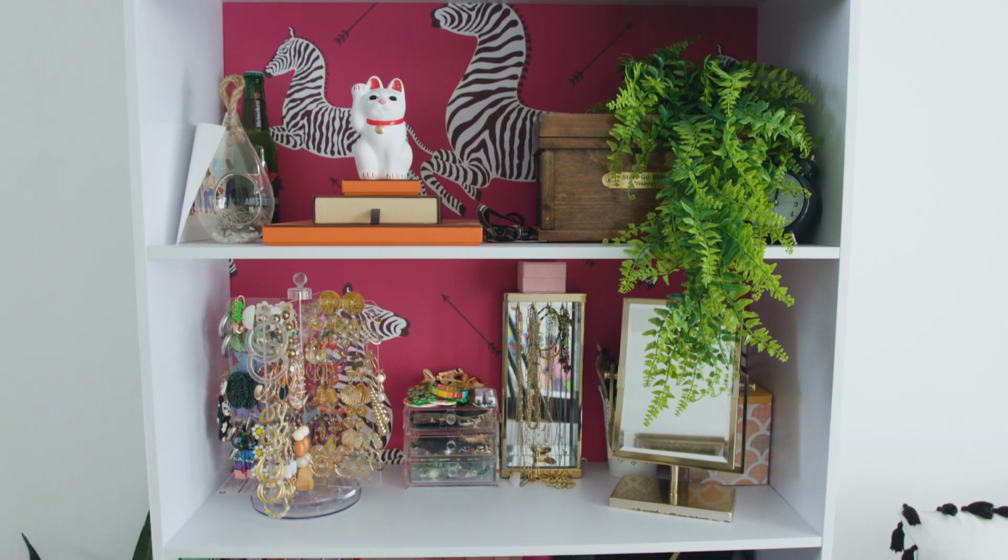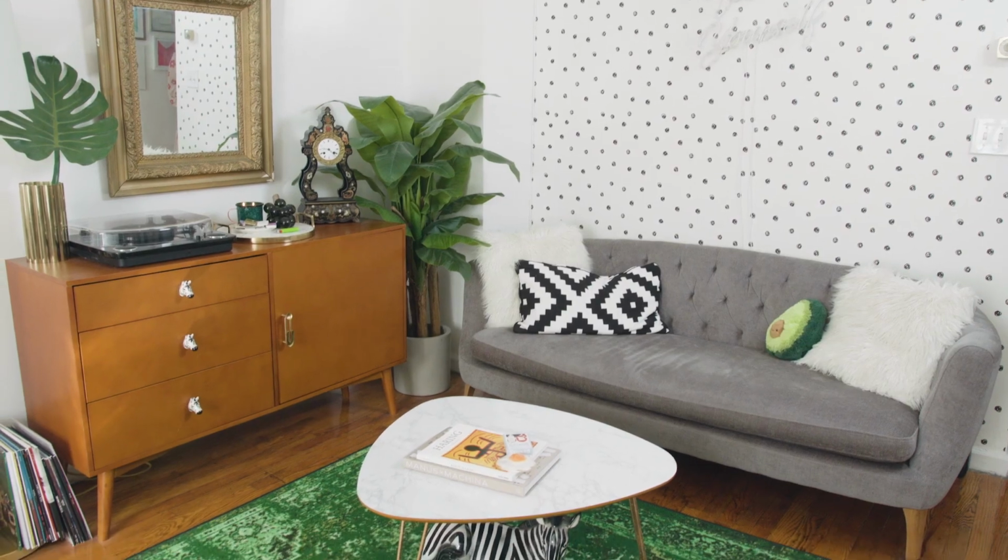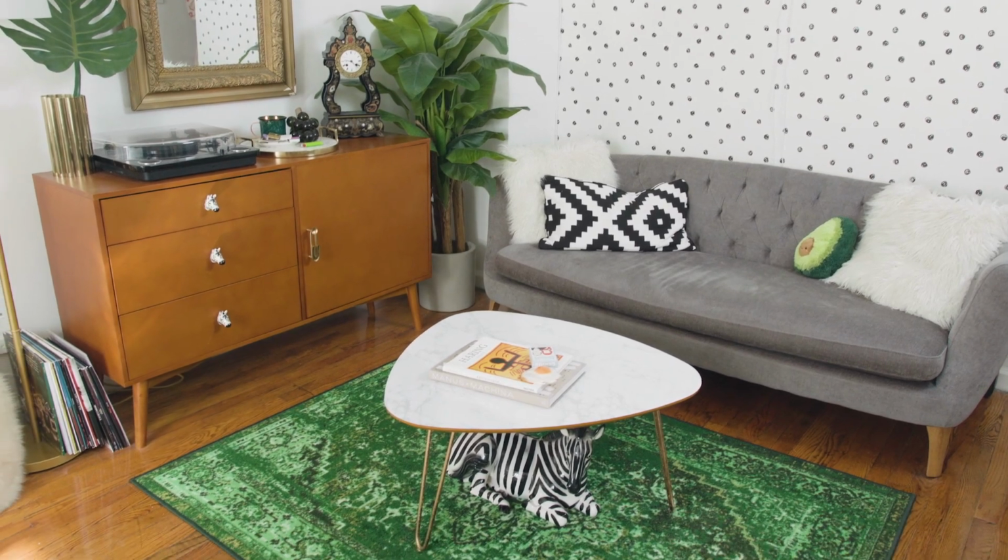Having a bunch of random things is definitely something that I had to deal with a lot in this space, and also I just like a lot of different stuff. So I just feel like it's about finding little connecting pieces. And also just committing to it and not being worried about, you know, one very specific style.